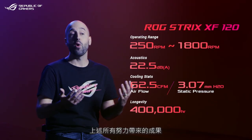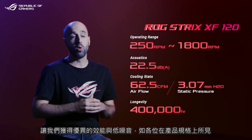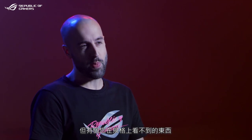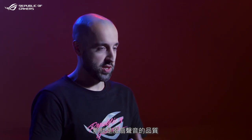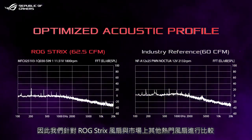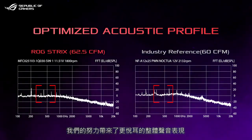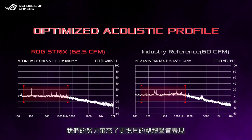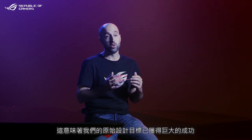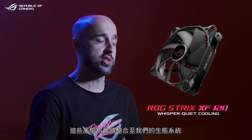As a result of all of these efforts, we have phenomenal performance and very low noise, as you can see from our specs. One thing you won't see in the spec, however, is the quality of this fan's sound. So we ran a comparison between the ROG Strix fan and another very popular fan in the market. Our efforts resulted in a more pleasing acoustic sound profile overall, which means our original design goal was a huge success. These fans will be integrated seamlessly into our ecosystem.